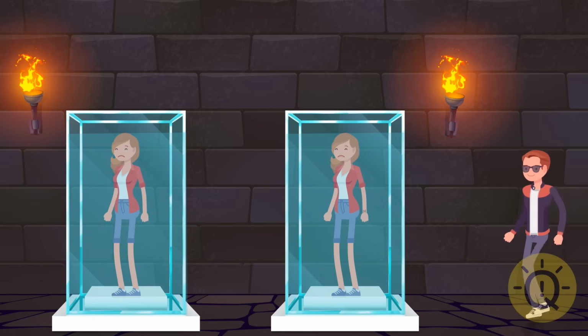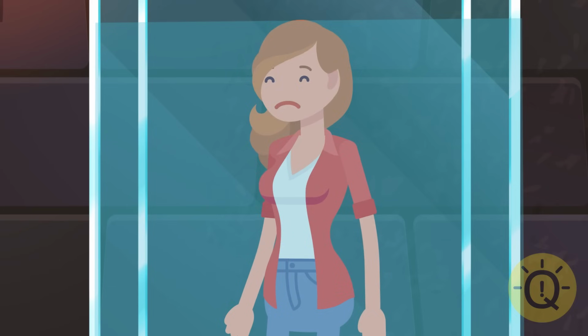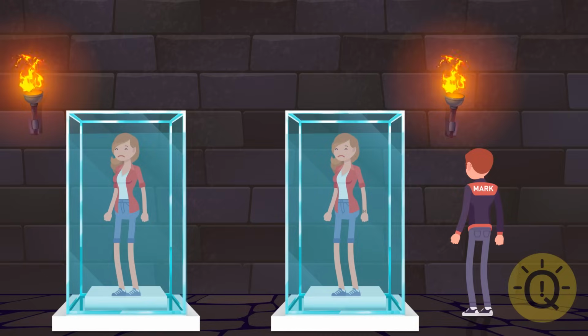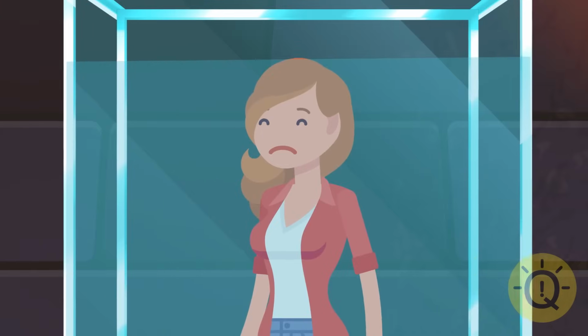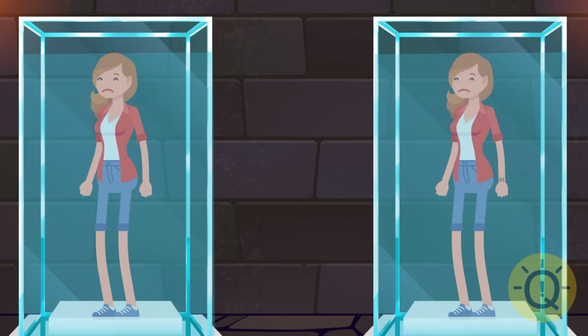Finally, Mark sees his wife. She's trapped in an aquarium, and soon she's going to run out of oxygen. But the main problem? There are 2 aquariums and 2 women. Both unconscious and absolutely the same. Mark has to figure out who the real Jane is, and he only has one attempt. Which woman is his wife?